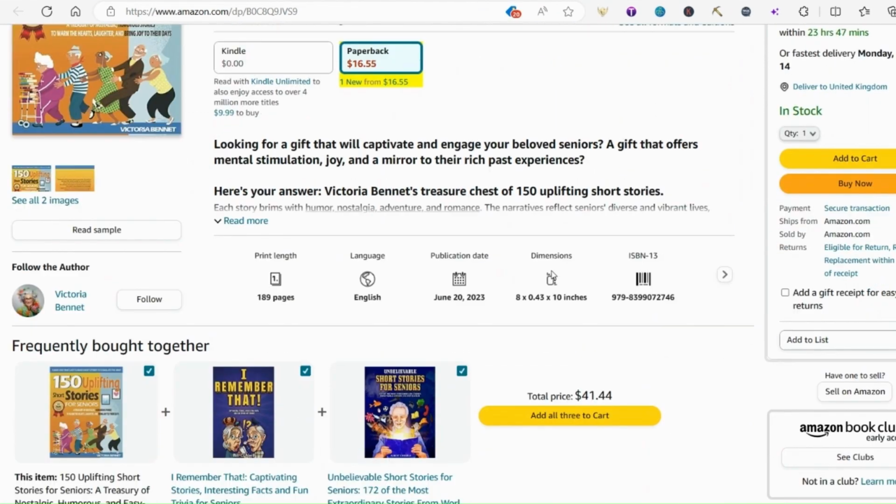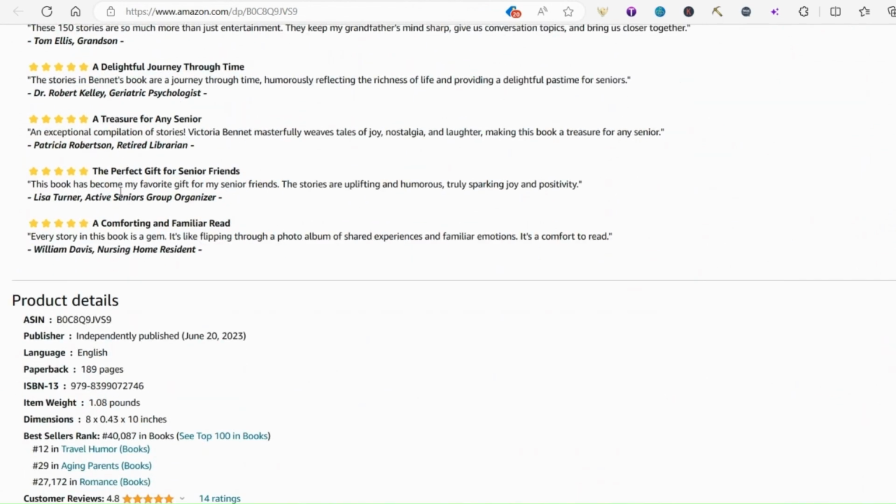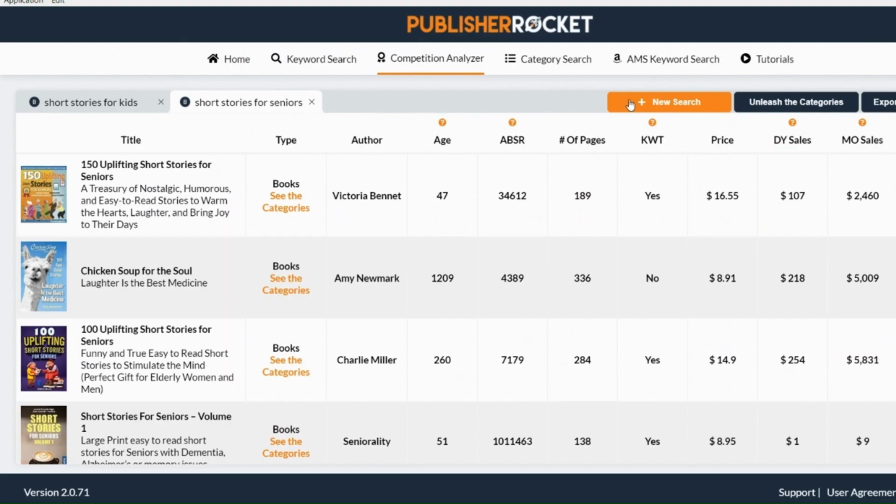Okay, so even though this one hasn't got any A plus content to it, it's got some good reviews already, and it has, as you can see, been independently published. That's a great example of a good niche. Okay, let's try out another one.